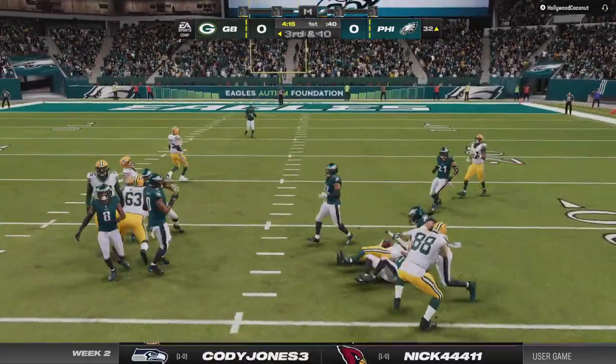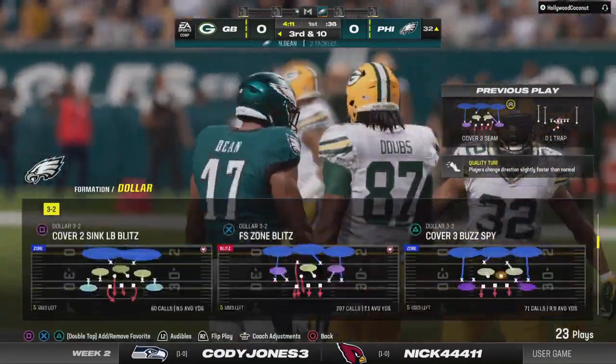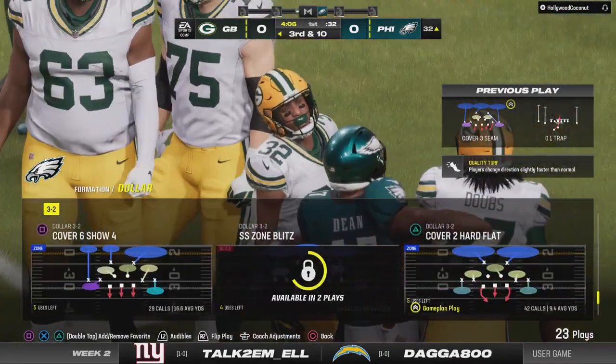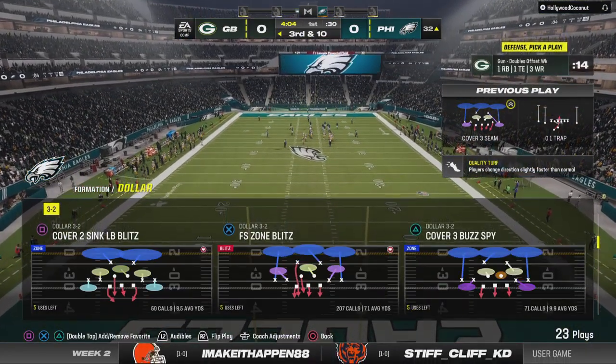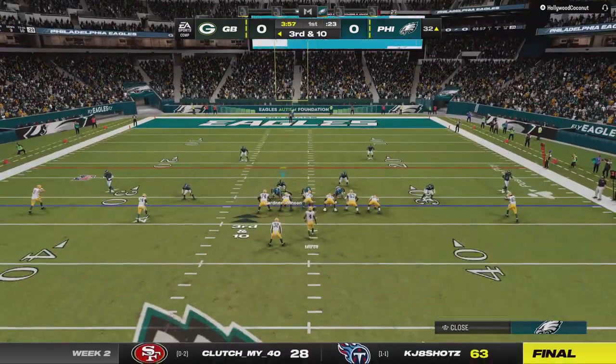From the gun, he'll hand this off. Looking for a seam, but finding none. He'll get back to the line of scrimmage, and that's it. Officially nothing on that one, no gain, so they're left with still 10 to go on third down. As usual, the hallmark of a good run defense, linebackers making plays near the line of scrimmage. Absolutely nowhere to run there.